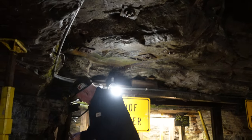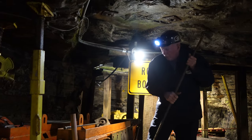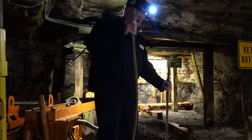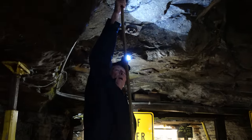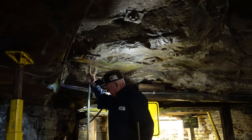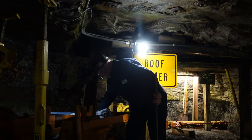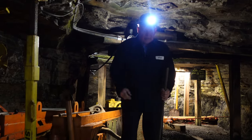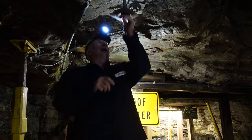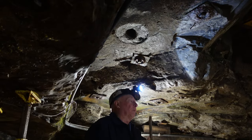In 1970, along came something new. The miners had never seen anything like this. It's called a resin glue bolt. And up in the hole goes the resin glue followed by the roof bolt. Sometimes they go up simultaneously. And when he got it all the way up in there, they would spin that drill head and it would break open that resin glue and set it up. And it set up in 15 seconds. That would hold your top.